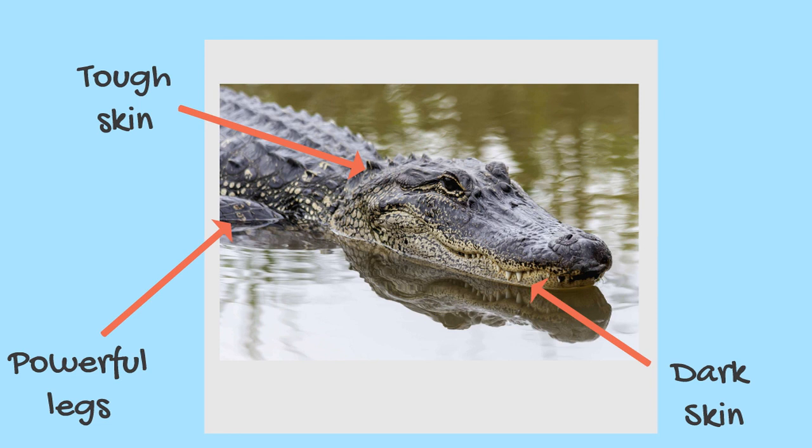And finally, if you've ever seen a picture of an alligator, you usually see their eyes just above the water. You might have noticed that their eyes and their nose are very high up. This lets them hide most of their body under the water, while still being able to breathe and look out for their next meal. Now, I promised you unusual creatures, and the next two most certainly are.